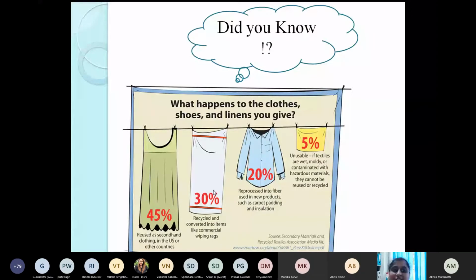So here's another fun fact for all of you. What happens to all the clothes, shoes, or the linens that you discard or throw away when you don't need them anymore? So the first thing what happens is 45% of it is reused as second-hand clothing, and 30% of it is recycled and converted into items like commercial wrapping rags and everything, like a rucksack or something.